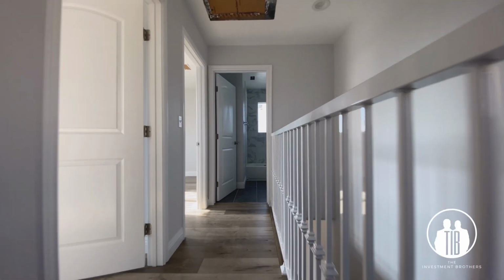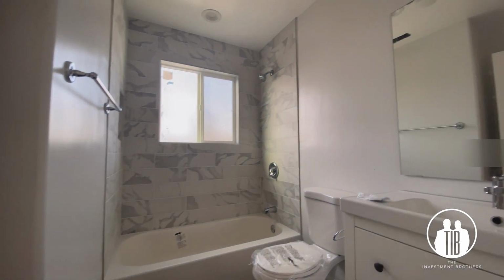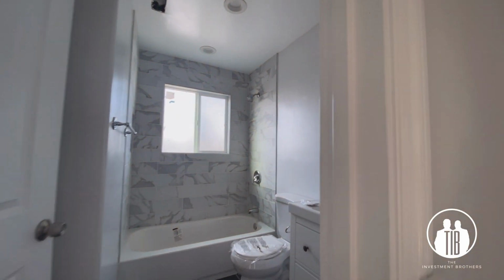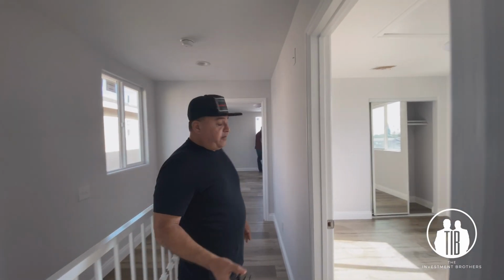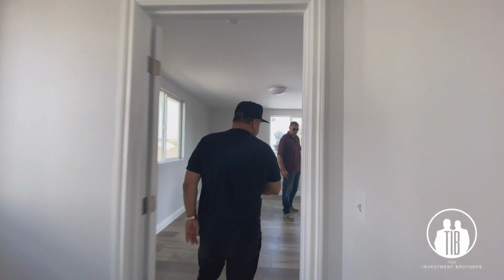You got the bathroom all the way down at the end of the hall for the guests that are staying here at night, or for the family members, the kids. They don't have to walk too far off the bedroom. So up here, we actually have 3 bedrooms, and we have a total of 3 bathrooms with the one downstairs.